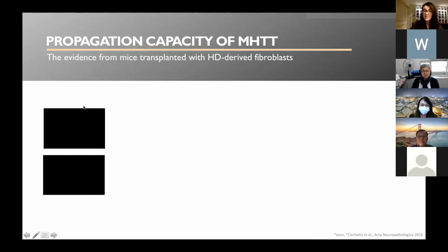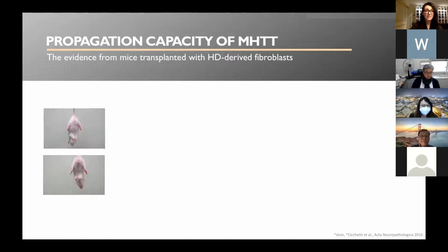So the first thing that they did is that they did a clasping test, which is a classic test for neurological dysfunction in animal models of Huntington's disease. And you will see here on the top panel, an animal that has been injected with normal fibroblasts, and at the bottom, an animal that has been injected with fibroblasts derived from a Huntington patient. And you can see that the animal at the bottom is starting to do this clasping, typical phenotype of Huntington's disease in mice.